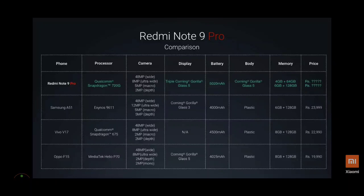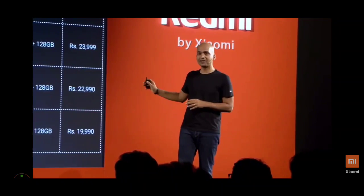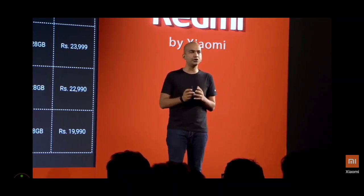This is the only device with Qualcomm Snapdragon 720, only device with triple Corning Gorilla Glass 5. It has the biggest battery setup. It is the only phone with a glass body. While even the 20,000, 25,000 rupee phones are being made of plastic material, this one provides you a glass back. And of course, a huge memory and a great camera setup. All these devices typically sell for about 18,000, 20,000 rupees.